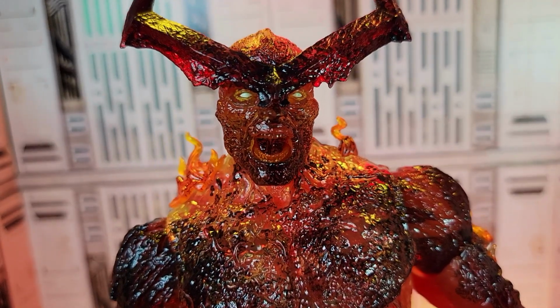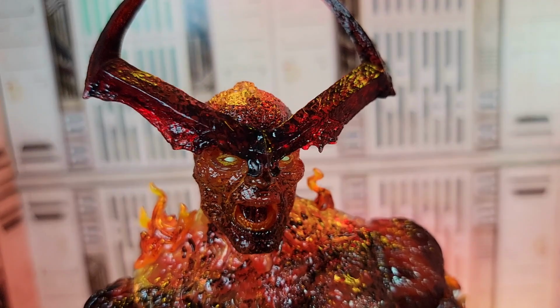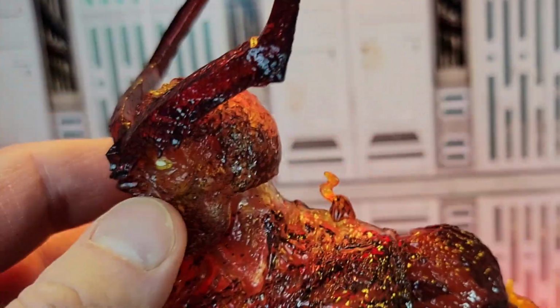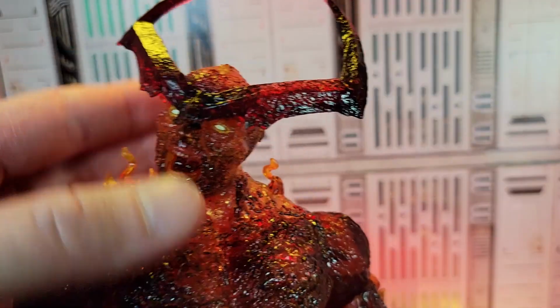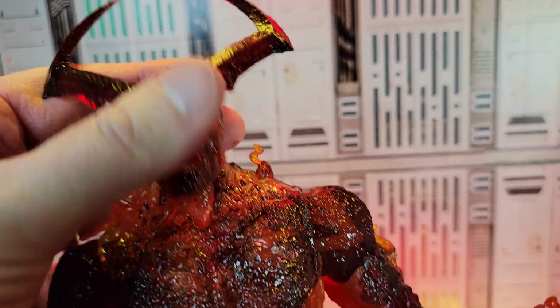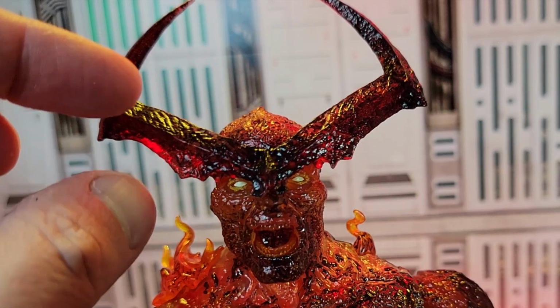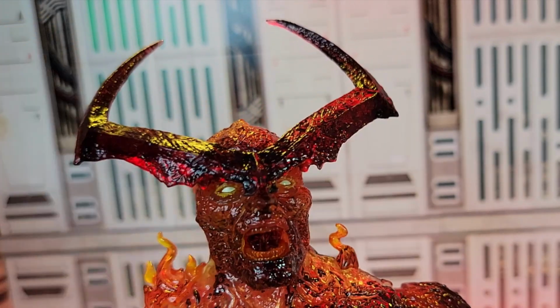You have glowing yellow eyes. You can see his mouth open. The crown is just crusted on his head. He gets great articulation, man. Awesome head tilt for a big figure. Looks back and down. Only thing I have on my wish list for Surtur was an additional crown accessory for Thor to carry with him.